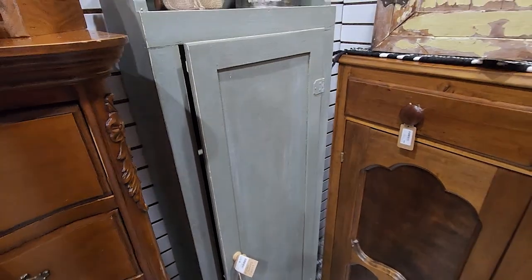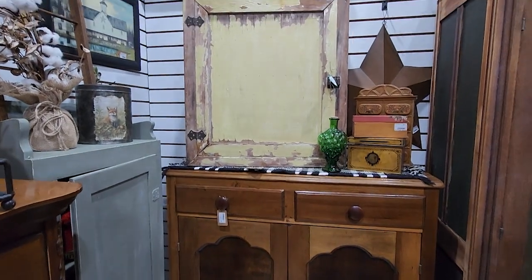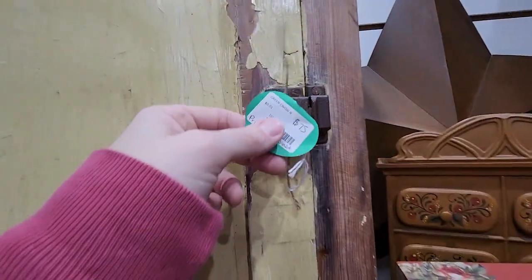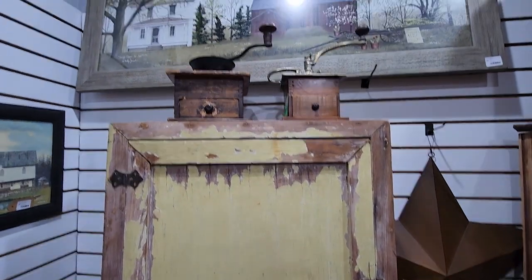I still have this chimney cabinet that I repainted a few weeks ago for $160. I'm probably going to have to knock that price down a little bit soon because it's just been in here longer than I want it to be. And then kind of focusing again on that yellow cabinet. I have only $75 on it and I think it's so cool. So someone needs to come and buy that. It has so much character.